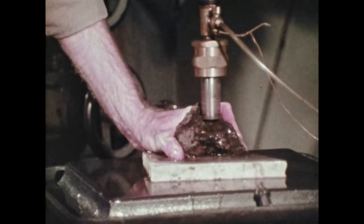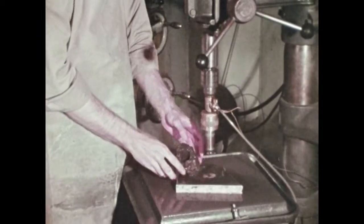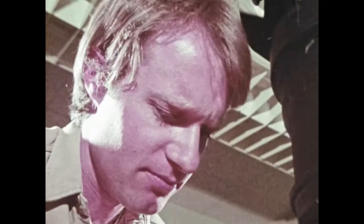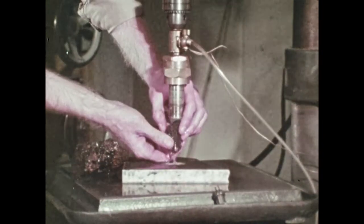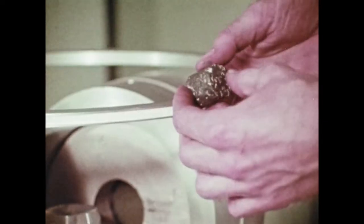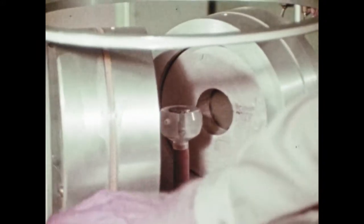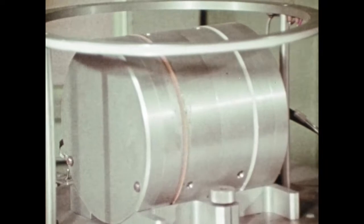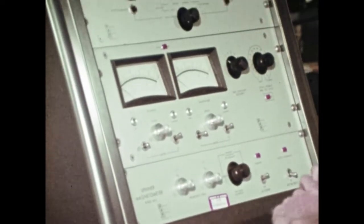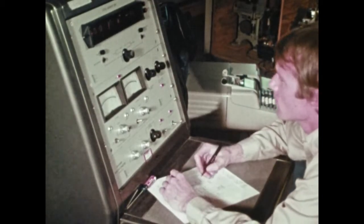Here, a piece of the rock is cut into a usable size. This is called coring. Then this core is tested. This particular machine is called the spinner. From it, we can learn the direction of the Earth's magnetic field when the rock was formed.